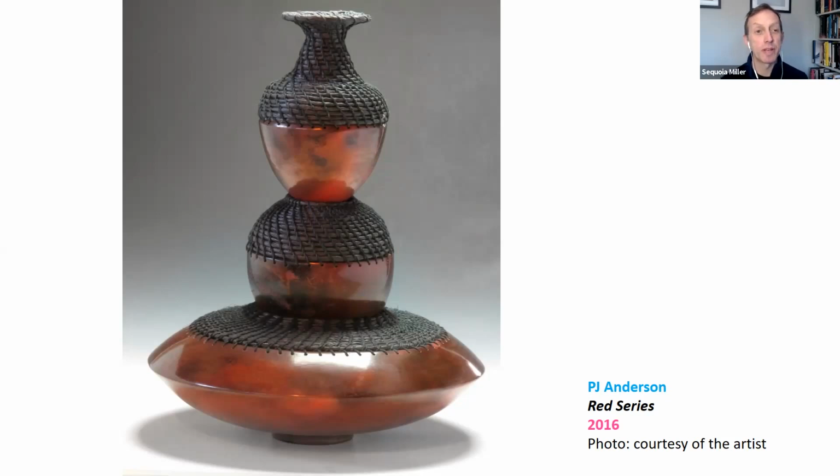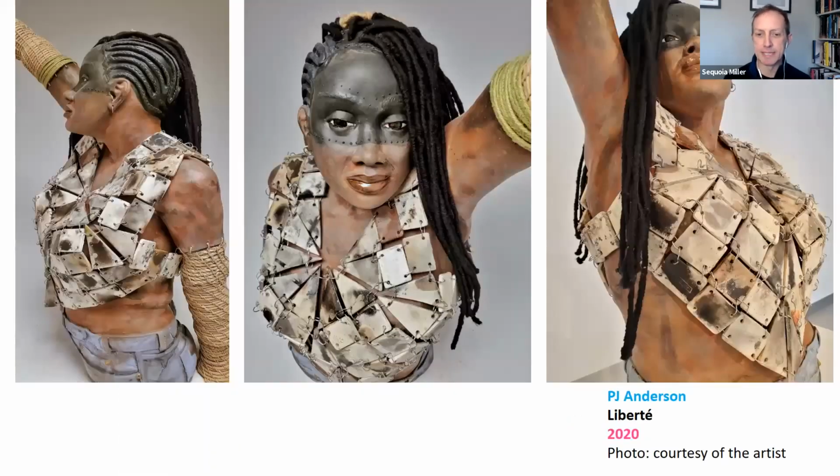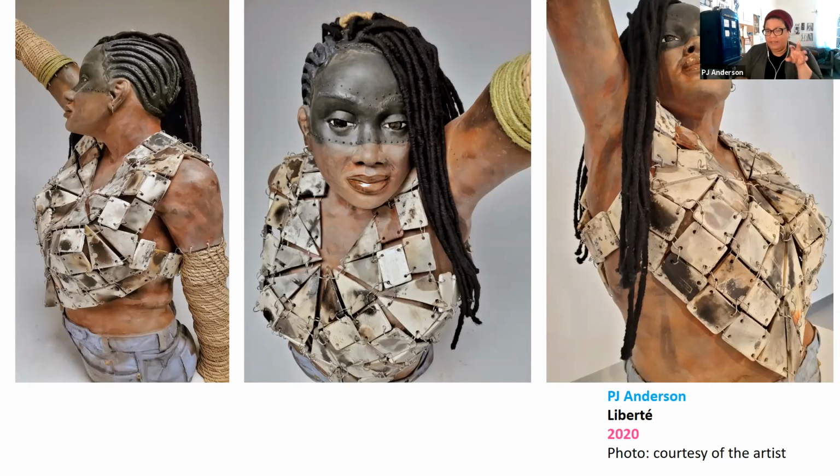Another question around more images of your pieces, and I'll just say that you have a website, PJ Anderson, you're on Facebook. A quick Google would open up lots more images. Question about Liberté, asking whether it is life size. She is slightly less than life size, very, very close to life size. She's only super short because she has legs. But yeah, life size-ish.